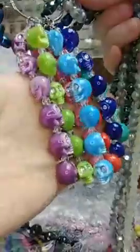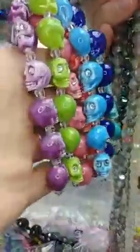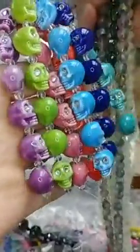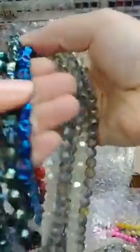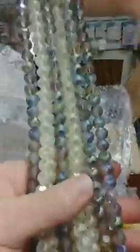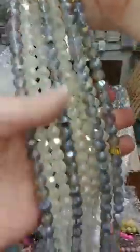Check these guys out. Look at how cute. Oh, hello. You are just adorable. Oh my God, I love you guys. And then I got some plated hematite skulls. These will all be sold individually. And then these beautiful little babies are window cut crystal beads. Some of them are sold, but we'll have some in the store too.